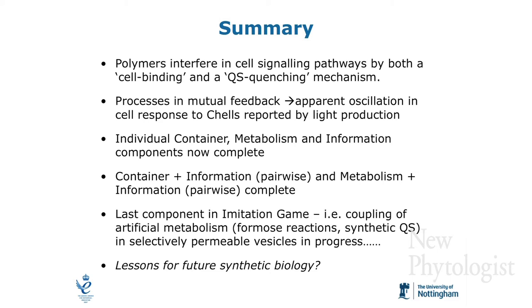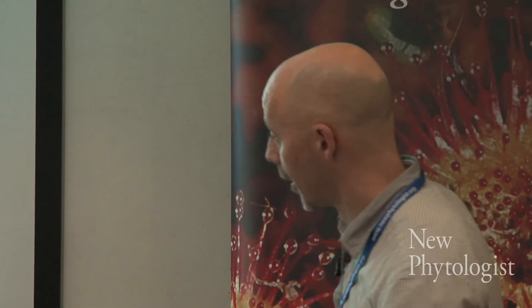We've done some pairwise systems, so we've put some information inside containers, and again we've got some metabolism inside containers, and we know now how the bacteria act on the information given from the containers. What we don't have is putting all these formose reactions together. We've got some other synthetic quorum sensing systems as well based on the AHLs.